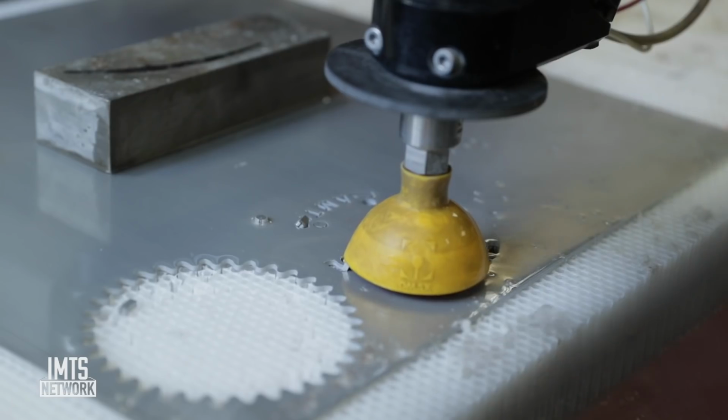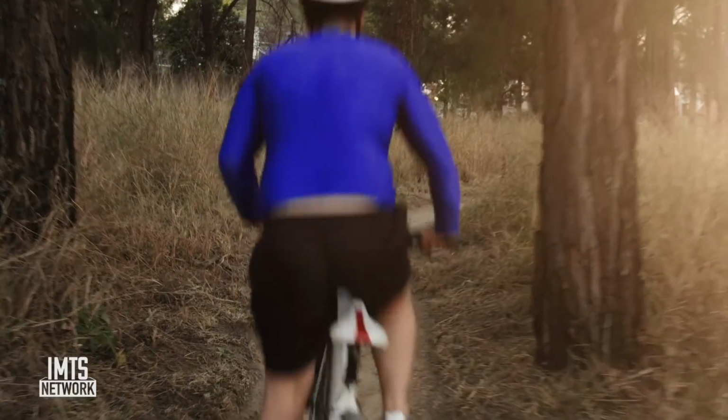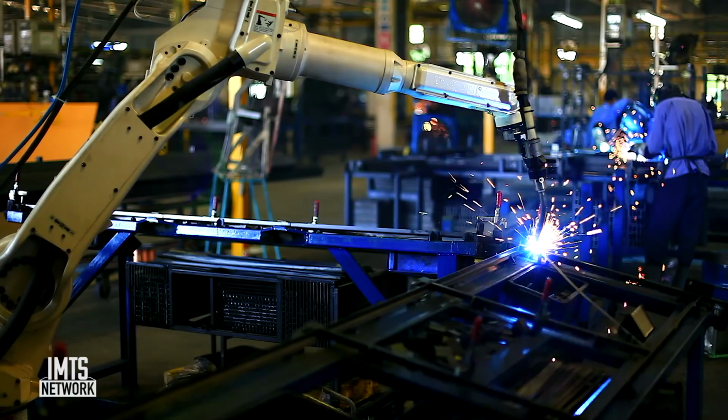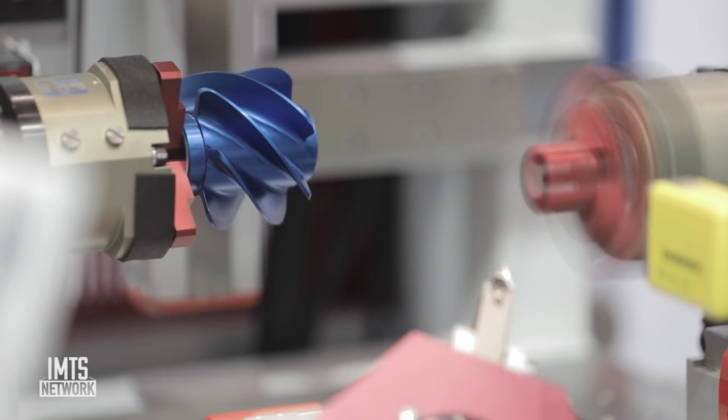So there you go, the amazing power of water and grit cutting through metal to make a bike sprocket that helps us get from point A to point B. Our way of life could not exist without manufacturing, and manufacturing could not exist without the machines and technology that create every man-made product.